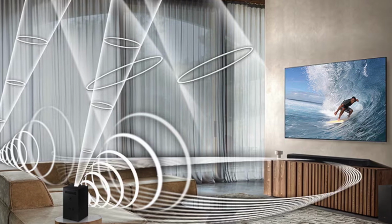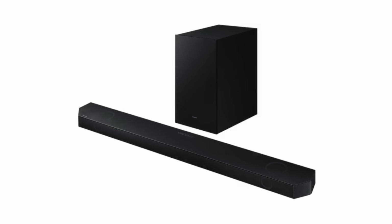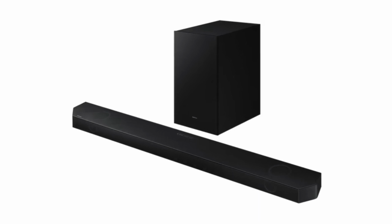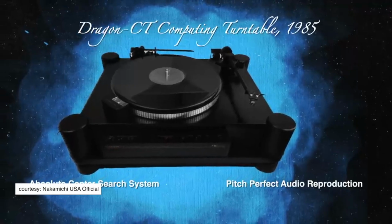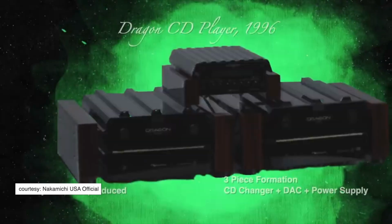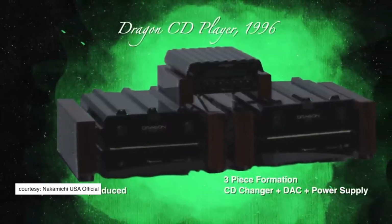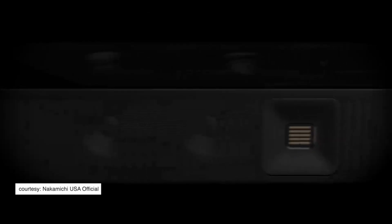It's a great option as a straight up 3.1 soundbar. So that was the Q700B. So those were the Samsung options. And before we go into the last option, I just want to talk about one brand, which is Nakamichi. Now, if you guys are into soundbars, then you definitely know that Nakamichi does some fantastic work. In January 2023 at CES, they announced the Nakamichi DRAGON.